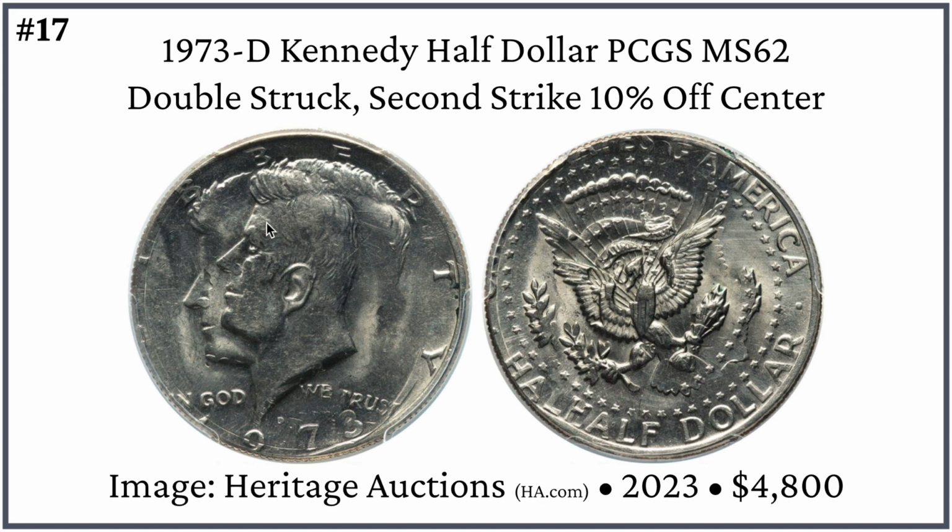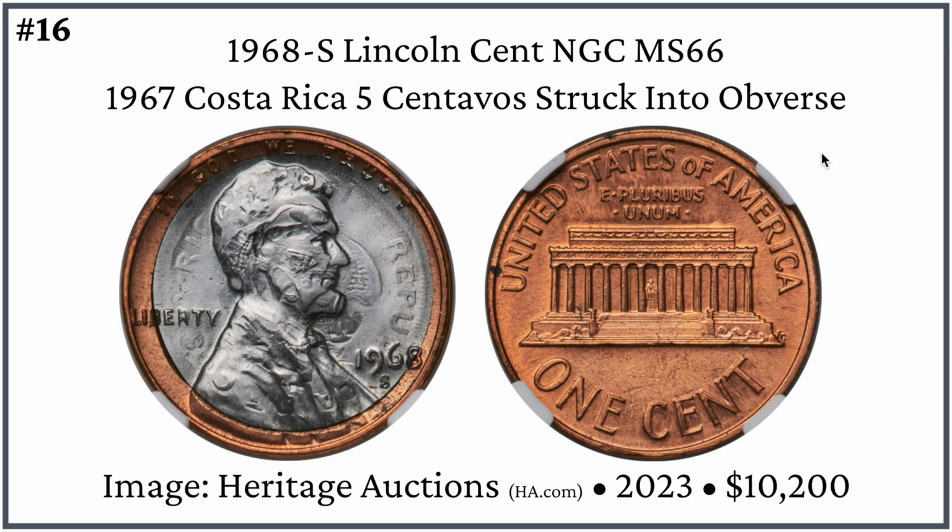This 1973 is similar, but here the retaining collars didn't do their job, and so it was struck off-center on the second time, but it had already been fully struck. So first, you have the regular strike back here, then it moves, and it was probably struck like there or so. You can see kind of where it cuts off. In God We Trust, 1973, same thing, multiple half dollars. This one's pretty visible, $4,800, really neat coin.